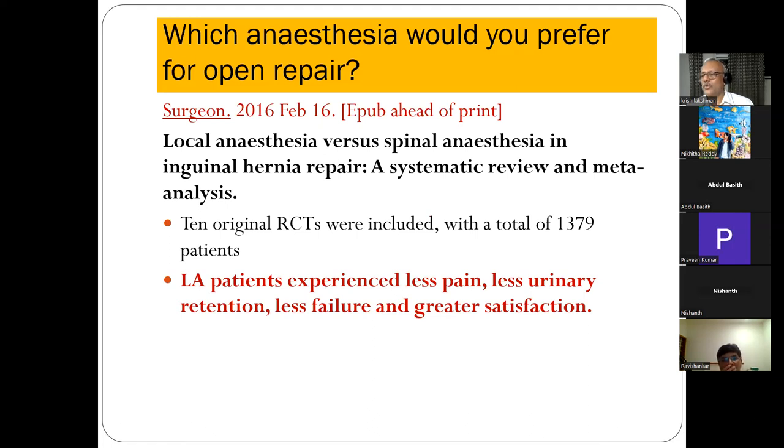The answer to that is this. When you have an open operation, Dr. Rajan, who is not here, is a very big proponent of local anesthesia. People just walk off the operating table after you have done a repair. In elderly patients with comorbidities, and those scared of GA, if I do open repair, I do a lot of local anesthesia. It's always preferable. Just remember, this is a systematic review and meta-analysis of 10 original RCTs. So local anesthesia is a good option.